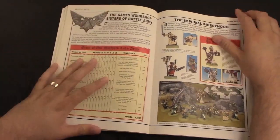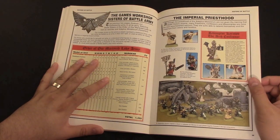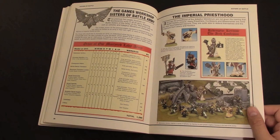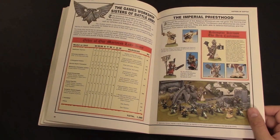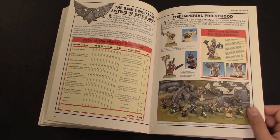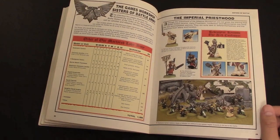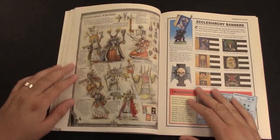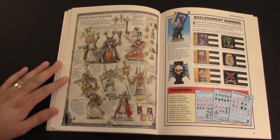Imperial Priesthood. It talks about filling out this army too, by the way. You could add a couple extra, a preacher, a couple of squads from the IG basically, or you could get an Immolator and some more sister squads. But anyway, Imperial Priesthood, they get into all those. This is one of those really cool gems that I was talking about at the beginning.